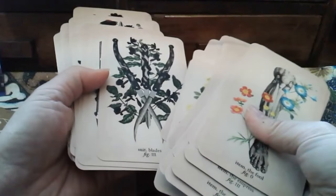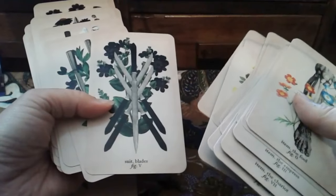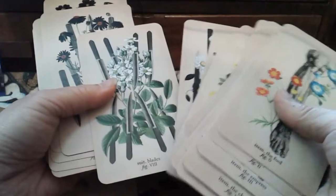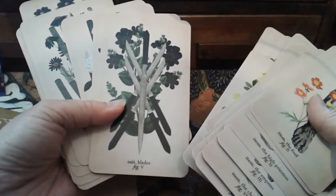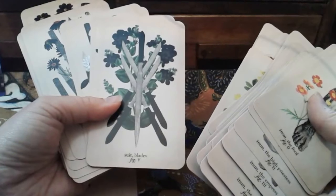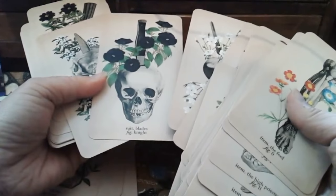And some of those minors, the pips, which move towards more Rider Waite Smith, I don't prefer. I much prefer these ones like that, where the odd number sticks out like a sore thumb, literally, because it's easier to spot and so it's easier to read. Yeah, so that's it for now.